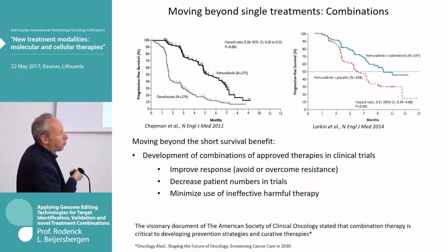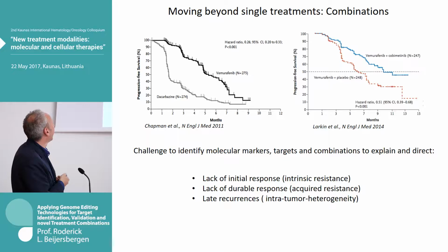But of course, it's not simple to just say, okay, so now we know it for all combinations. We have to discover these combinations. So the challenge really, in this work, is to identify molecular markers that are associated with response, but also molecular markers that are associated with resistance.